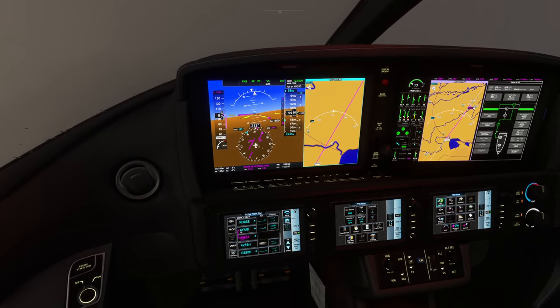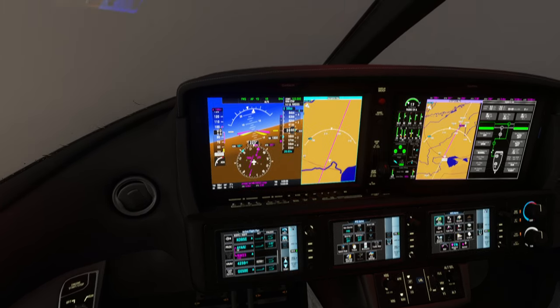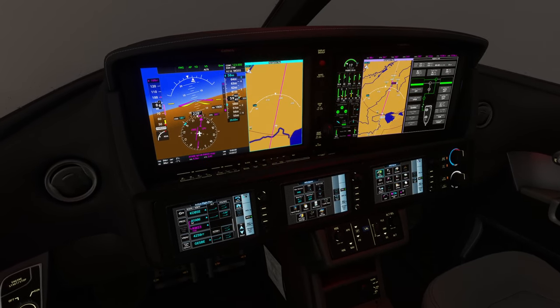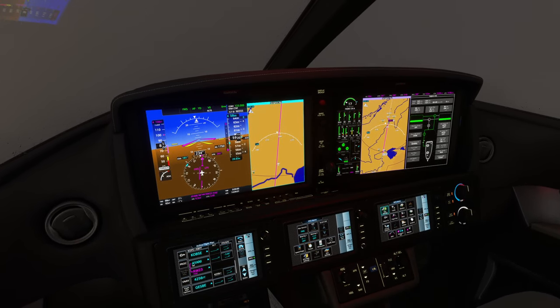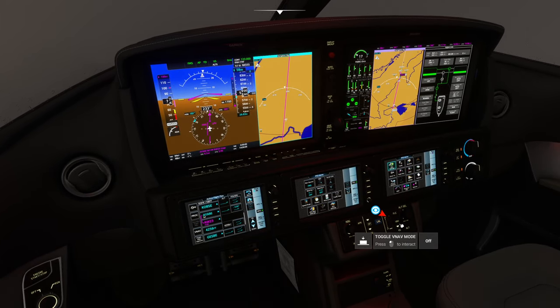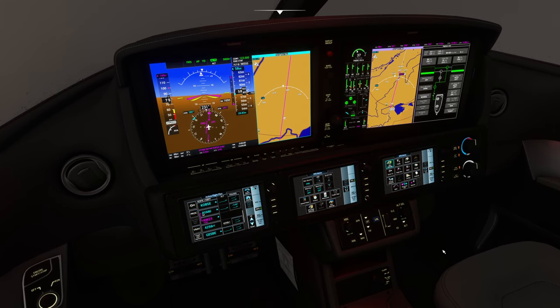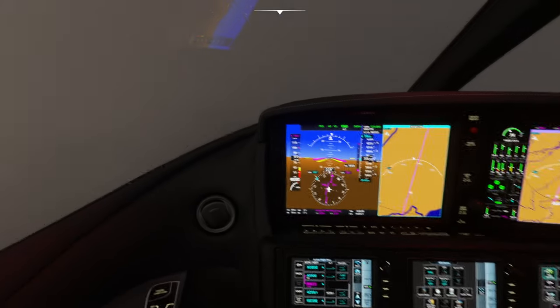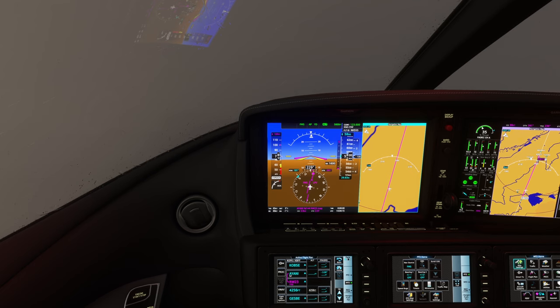Looking at the runway, it should be coming up, and I'm going to get this lined up. We're going to turn off. Oh shit, our speed has dropped. Too many things to pay attention to. All right, we're lined up, sort of lined up.